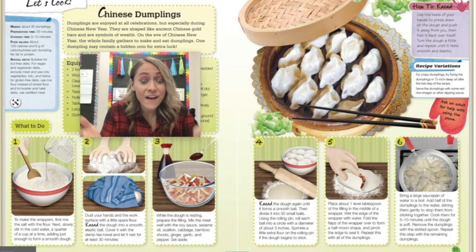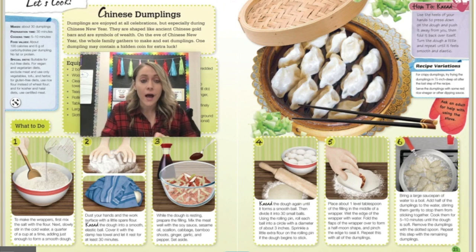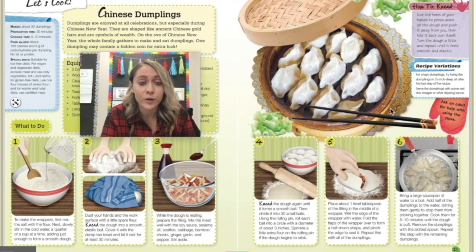Has anyone ever had a Chinese dumpling before? Here is a little picture about what Chinese dumplings look like and a couple steps of how they're made. We're also going to hear today from our friend Claire, who's going to give us more information about one of her favorite foods, which are Chinese dumplings.